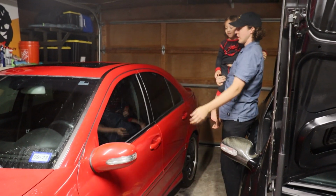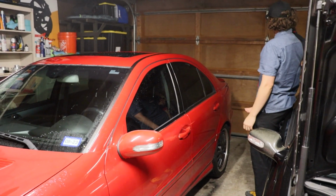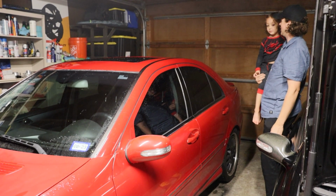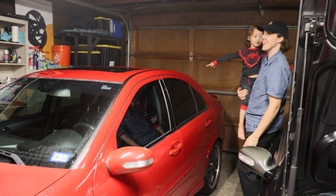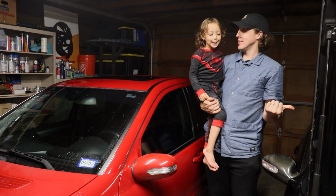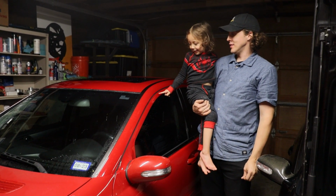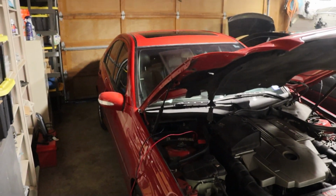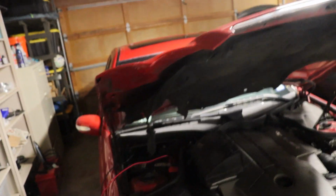Look at this bad boy. Red. What's your favorite color car now? This one? No, both. Both. Okay, you still like this one, right? Yeah. And you like the silver one? Yeah. And this one?